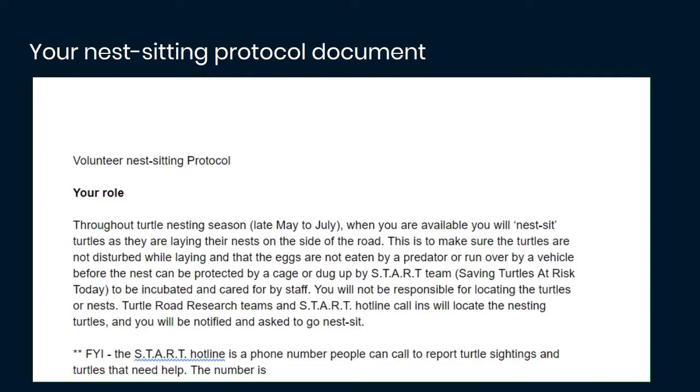Okay, so I wanted to take a look at your protocol document with you so you're familiar with it, you know what information is here, and you know to use it. So this was included in your volunteer package, and it basically has the guidelines that you want to follow in order to do the best job possible at protecting your nesting turtle and protecting its nest.